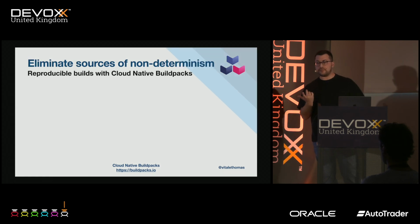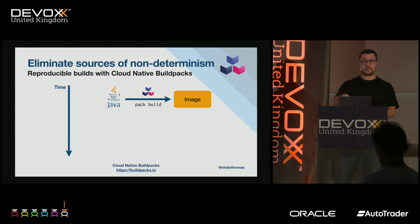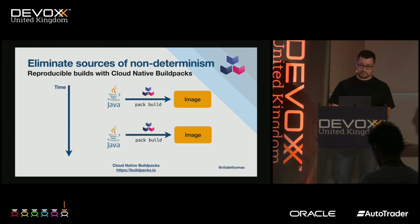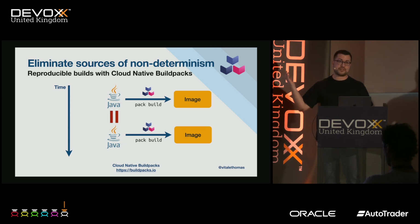One important feature of Cloud Native Buildpacks is that it ensures reproducible builds. What is a reproducible build? So yesterday, I had this application. I compiled it and I packaged it using buildpacks, and I obtained a container image. I haven't changed anything in my application since yesterday. What happens if I run the same process again? So if the source code is the same, I would expect the image to be the same.